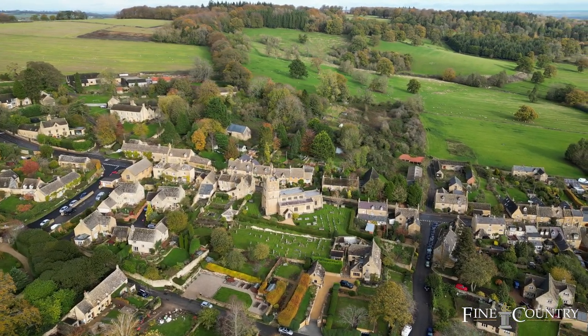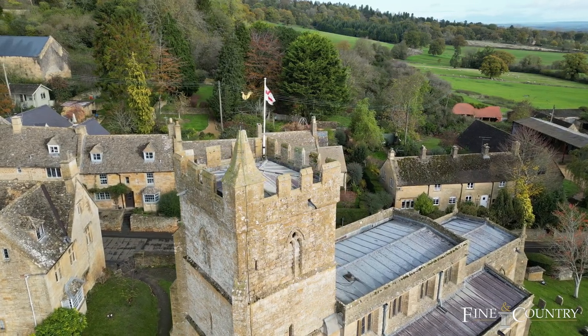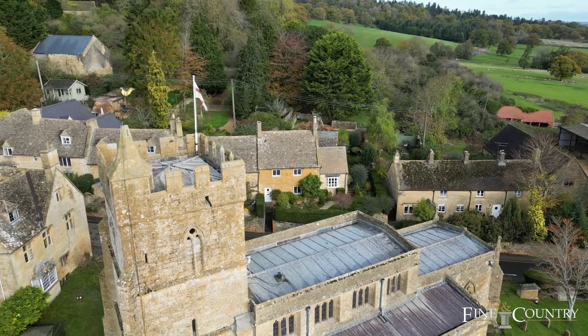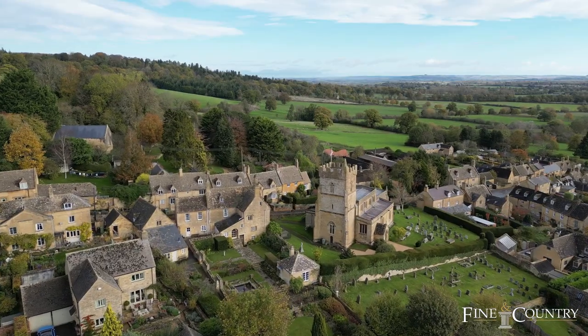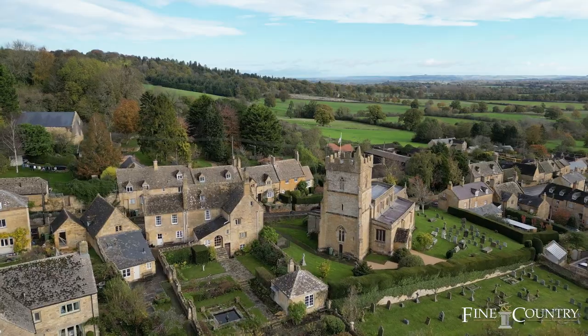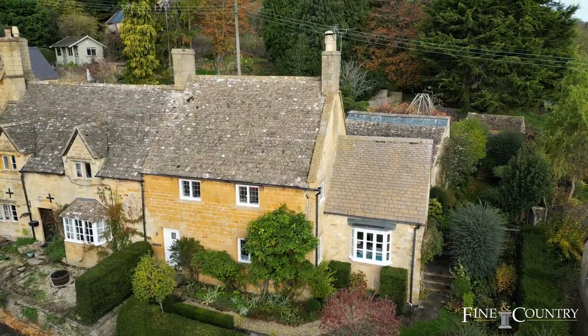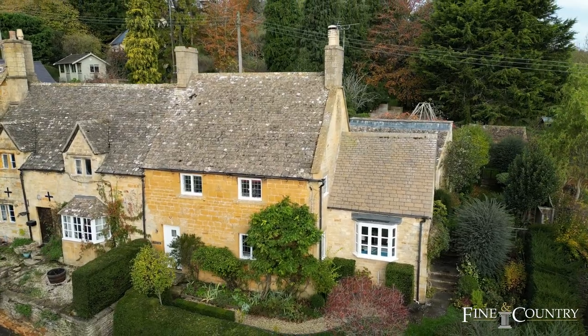With Moreton-in-Marsh being just a short distance away, there is everything needed, with a variety of brilliant schools, restaurants and shops. Additionally, the town offers a direct train to London Paddington. A little further afield, there are the Cotswold attractions like Broadway Tower, Daylesford Farm Shop and Stow-on-the-Wold.